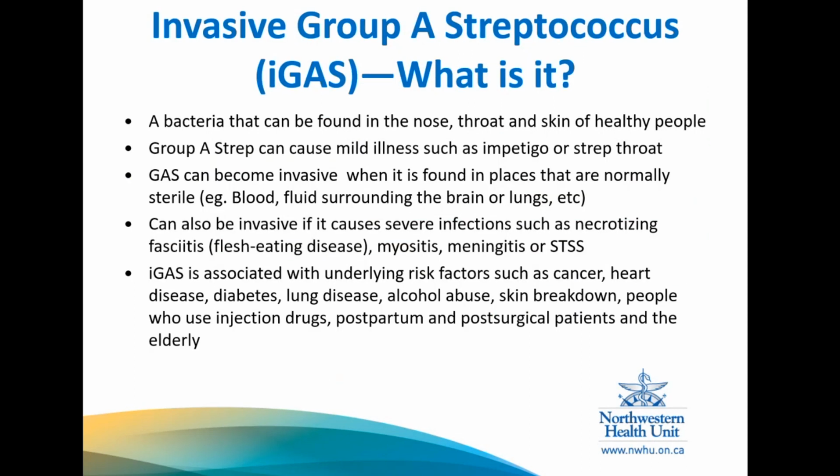So I'm just going to move on to Group A streptococcus, or IGAS for short. And what is it? Group A strep is a bacteria that can be found in the nose, throat, and skin of healthy people. It can cause mild illness such as impetigo or strep throat. GAS can become invasive when it is found in places that are normally sterile. So it shouldn't be found in the blood, or the fluid surrounding the brain or lungs. That is not normal, and that's where it can cause invasive disease.